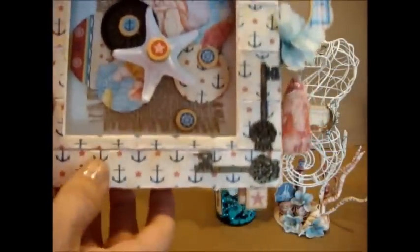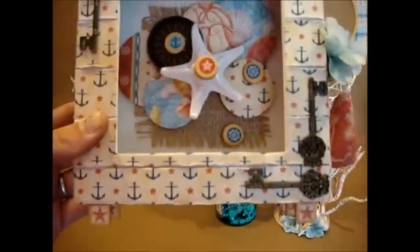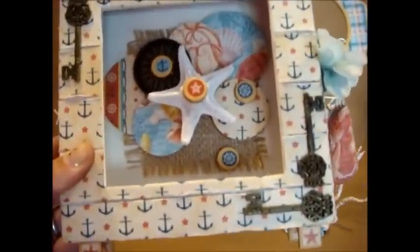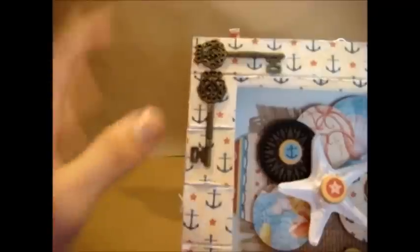It's super sturdy, so that's what I used there. For the corner pieces, I just used some of my Graphic 45 ornate metal staples. They have them in the shabby chic now, and this one is the antique metal. I love them both equally, but for this look, I went with the antique look. And then I did the same thing in the upper corner here.